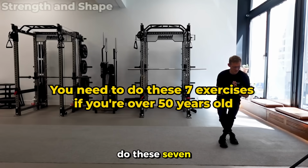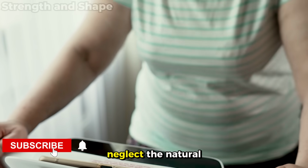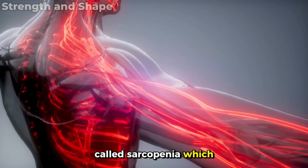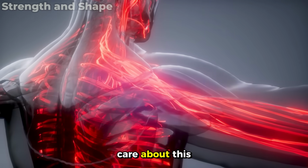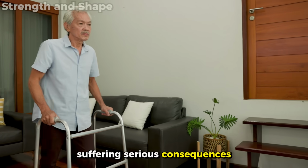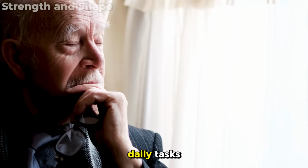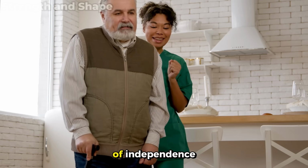You need to do these 7 exercises if you're over 50 years old. Many people unfortunately neglect the natural process of muscle mass loss called sarcopenia, which intensifies with age. The relentless passage of time doesn't care about this, and therefore the result? They end up suffering serious consequences over time. General weakness, difficulty performing simple daily tasks, and what many fear most, the gradual loss of independence.